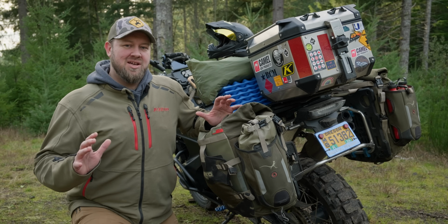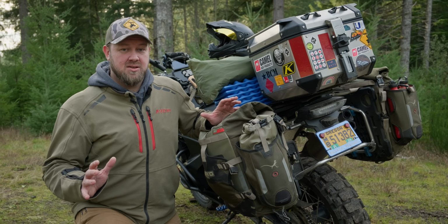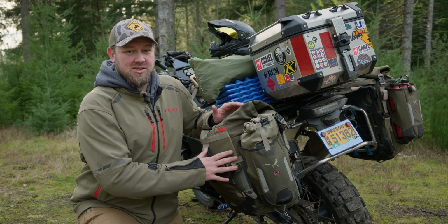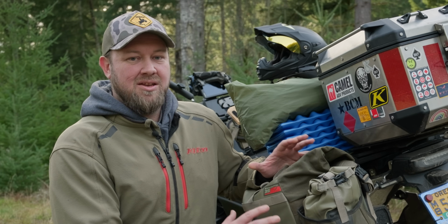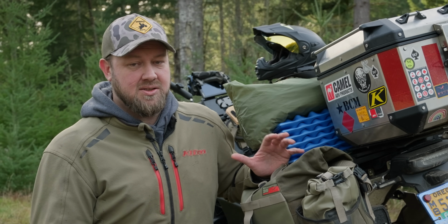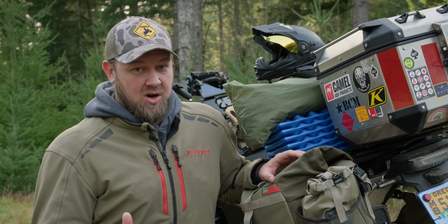Now there's two basic ways you can go when we're talking about panniers: hard and soft. I went with soft panniers for quite a few reasons. One of the main reasons is all the forum comments that I've read about how you're going to break your leg if you get sucked under the bike. And I don't think that they're wrong.